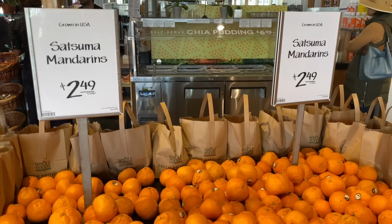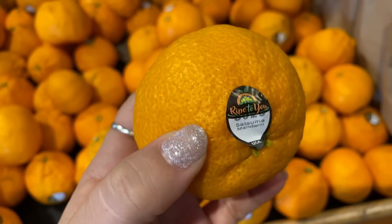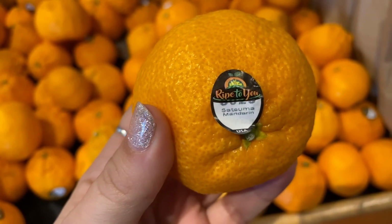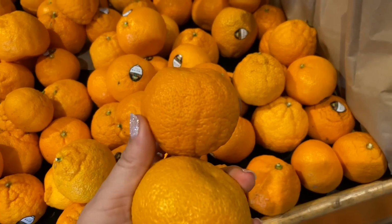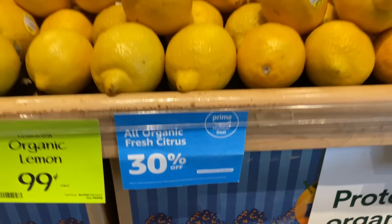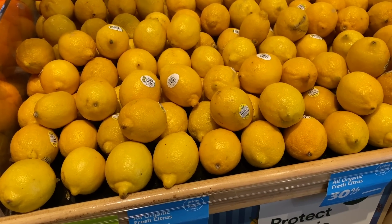Takes a little getting used to. They had a big display of these Satsuma, I hope I said that right, tangerines. Kind of like the sumo tangerines that we get at Trader Joe's, but these are so great. Gotta love the Prime member deals. And I always get some lemons.